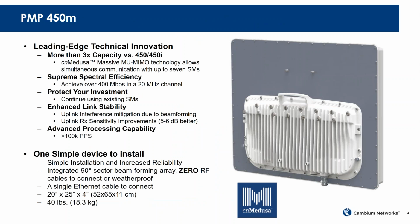Let's spend a minute talking about the 450M, which contains the cnMedusa technology. This product brings to the table the highest capacity and best spectral efficiency that you'll see in the industry in our line of products. It works with the 450 system, providing massive multi-user MIMO technology. This allows communication with up to 7 SMs simultaneously, which provides about 3 to 4 times the capacity of an existing 450 in a typically deployed network.